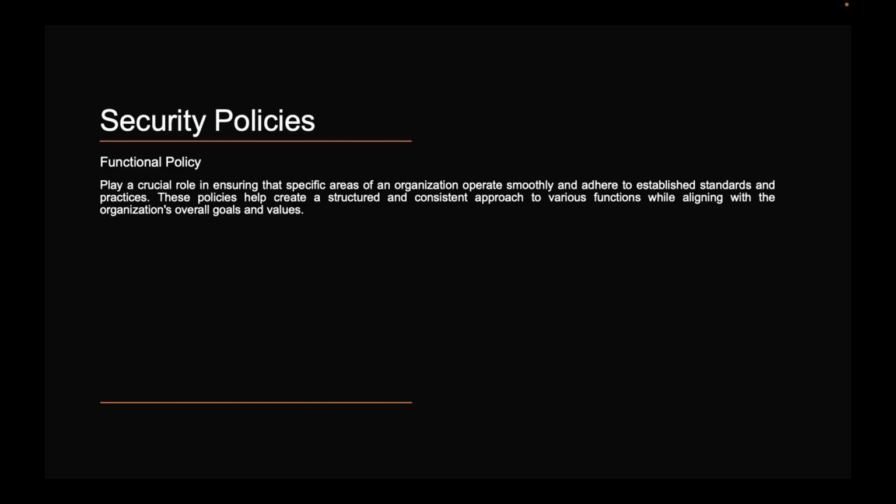Some common functional policies are access control policy. This policy specifies rules for granting and managing access to systems, networks, and data. This includes user authentication, authorization, and access rights. Data protection and privacy policy. It defines how sensitive data should be handled, stored, transmitted, and protected. It may also cover compliance with data protection regulations such as GDPR or HIPAA.